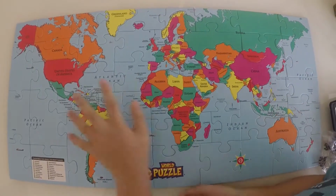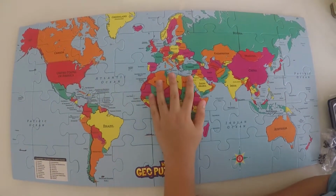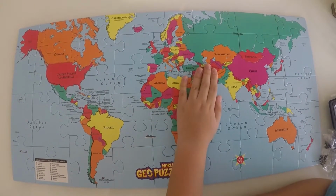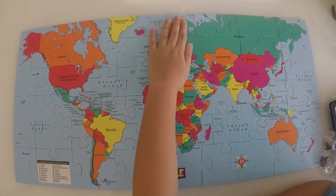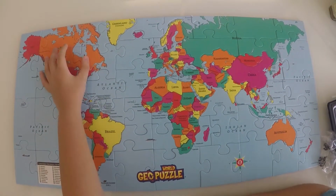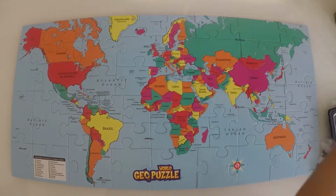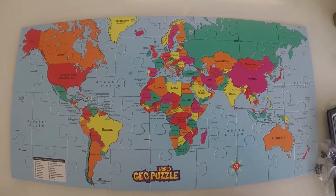The 6 GeoPuzzles, well, it's done, and let's recap. First one, Latin America. Second, Asia. Third, Africa and Middle East. Fourth, Europe. Fifth, USA and Canada. And the final one, which is this thing, the world, the entire surface of the earth.